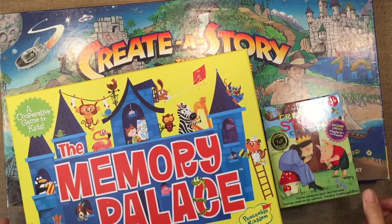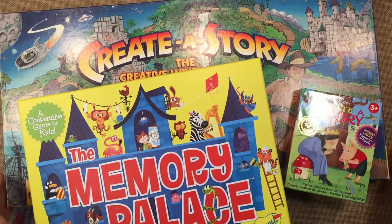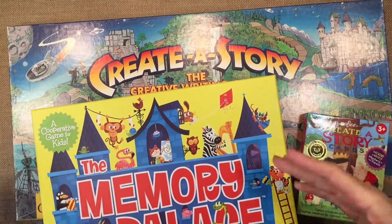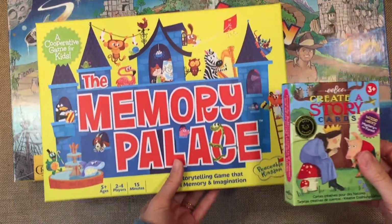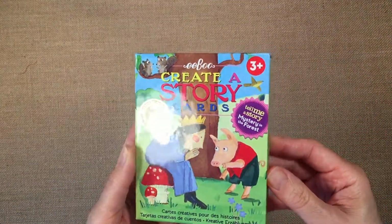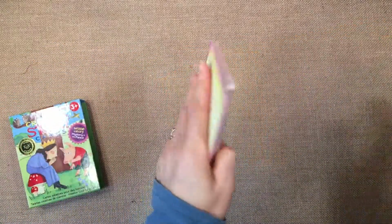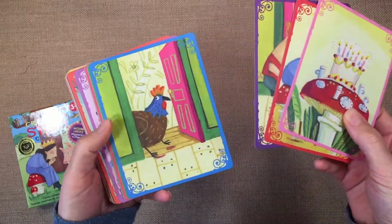Hi everybody, today I want to share with you 3 games that encourage creative storytelling, and if you have an older child then you can take that storytelling and turn it into a written story. So the first one I want to show you, we'll start from the youngest ages up, and it's this one by Ebu. It's called Create a Story Cards, and they are beautifully illustrated cards that will encourage storytelling.